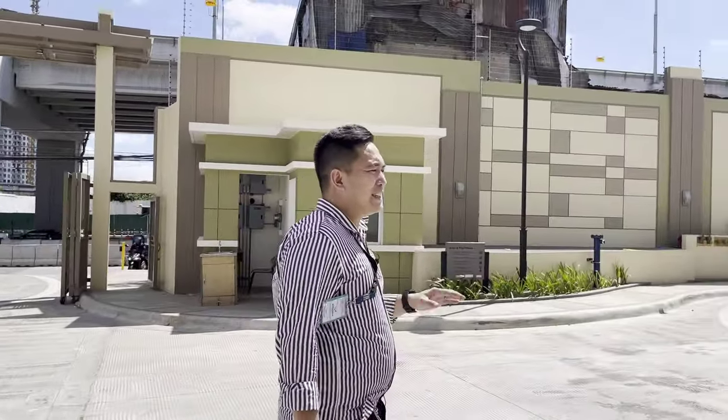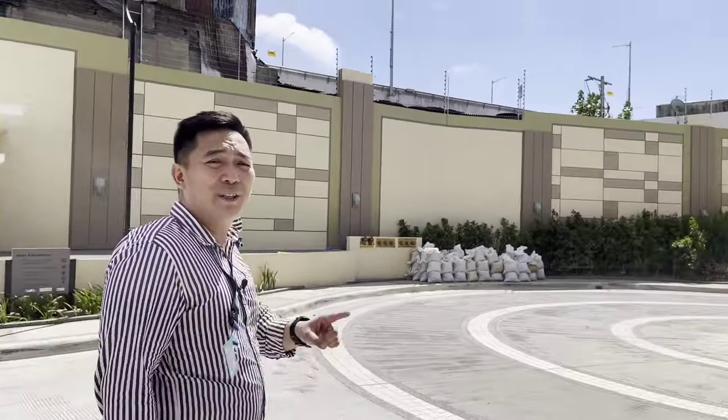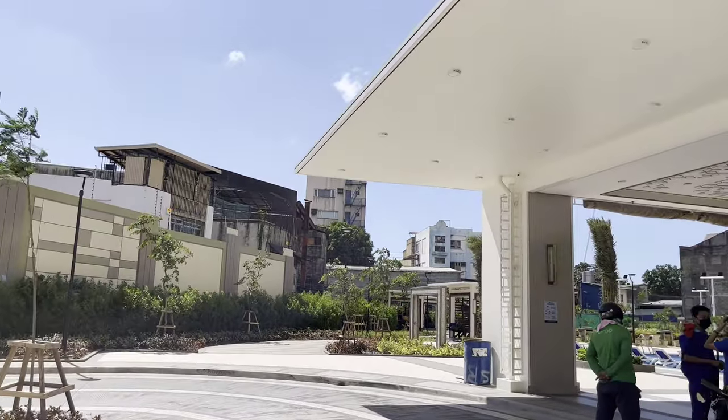The Celandine is an 8,600 square meter development in DMCI with only one tower. And so it's accessible sa lahat. Nakita na natin.